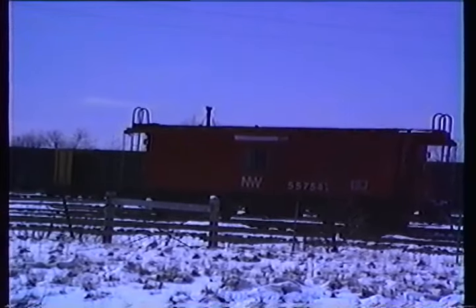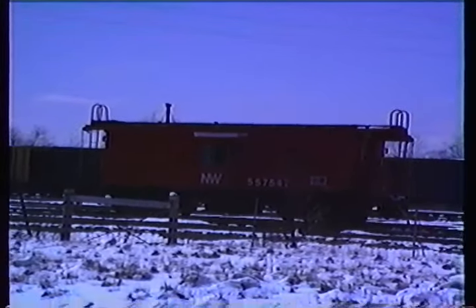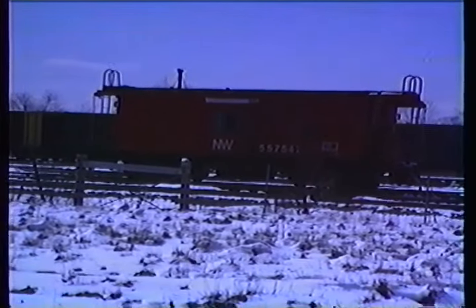N and W red caboose there, 557547. Okay.